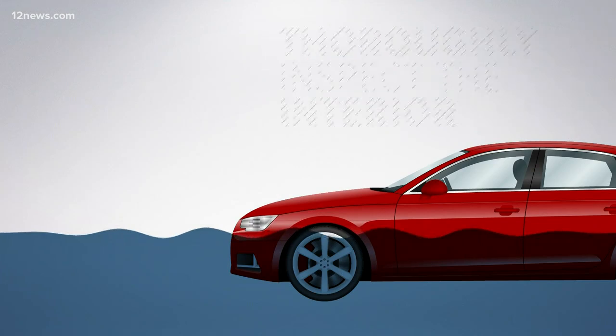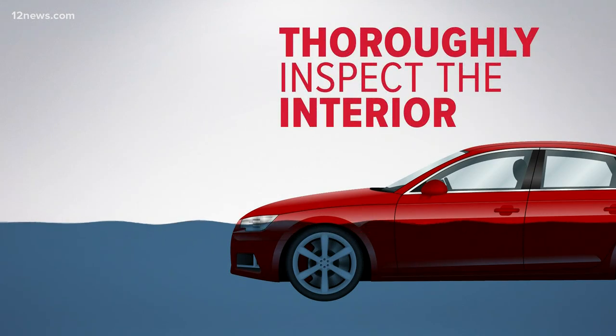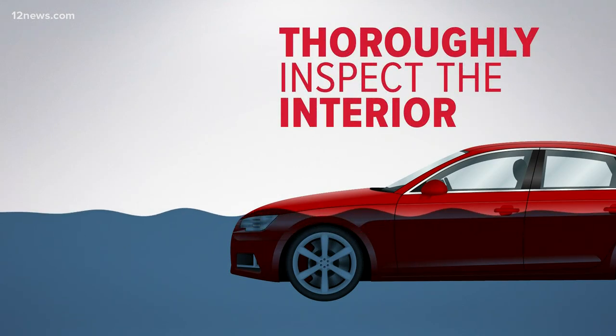Number three, thoroughly inspect the interior of the car. Look for mud or dirt underneath the dashboard and pull back the carpeting. A musty mildew odor is a clear sign the car has been compromised by flood water.